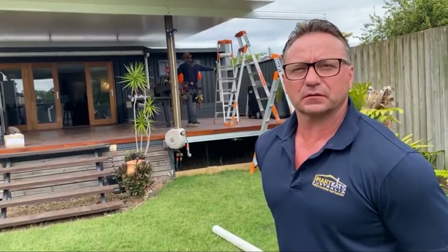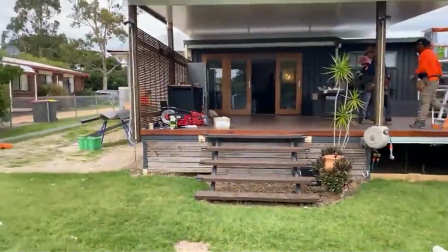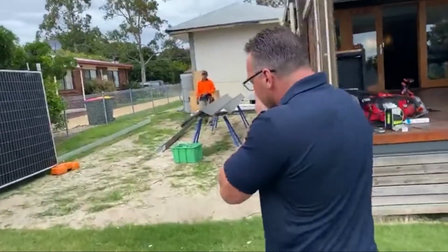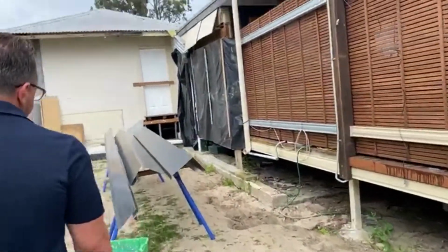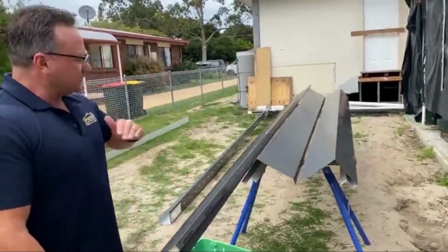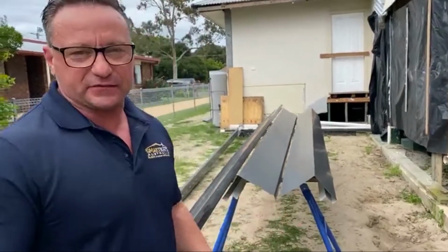Those things? Oh, the thing. The things. Flashing? The flashings. That's what I meant. Sorry, the flashings, not the things. You see the boys have got the flashings lined up here on a couple of sawhorses. That's so they can prepare the flashings.